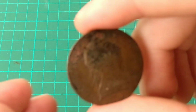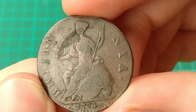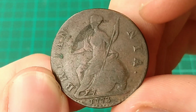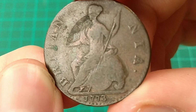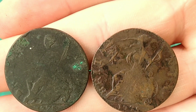I then have another one here with the same portrait on the obverse. Quite nice condition for this coin. This one is from 1773 and in pretty nice condition for, again, 250 years old, this coin. We can see all the details there with Britannia, the leaves, the staff, the shield facing to the left, and the date there very clearly, 1773, 250 years ago. A great, great coin.